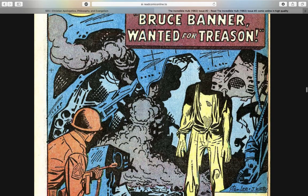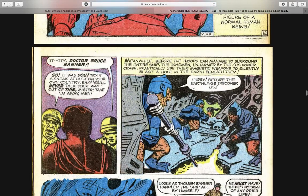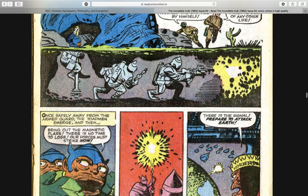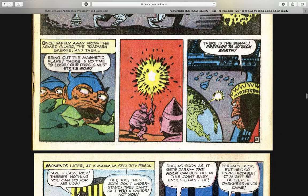We see that they come across Bruce Banner. They think that Bruce Banner this entire time was setting up an attack against his own countrymen here. And we see that the Toadmen are going to escape through a hole within the ship while the army men are searching the rest of the ship here. They alert the king, their own king here, signaling an attack to Earth.